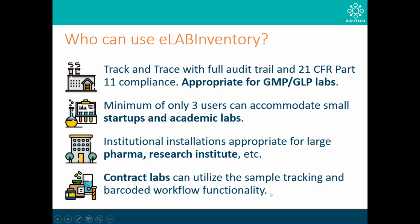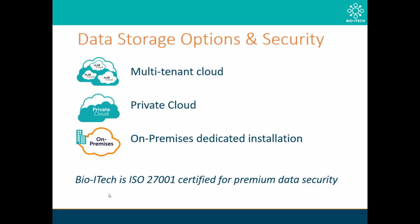Contract labs can even utilize the sample tracking and the barcoded workflow functionality. So we can even create a bit of a chain of custody for you if that's the kind of thing that you need as well.